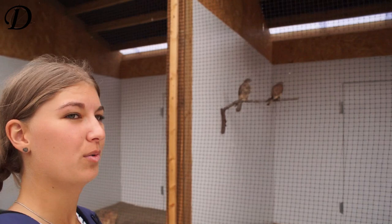Kestrels are one of the most widespread ones in Britain, but they're also struggling a little bit. That's because of the vole population. They depend strictly on voles and small rodents to feed on. Also, nesting habitat is quite restricted for them. They usually nest in cliffs or trees, but they're now becoming condensed to where they can breed.